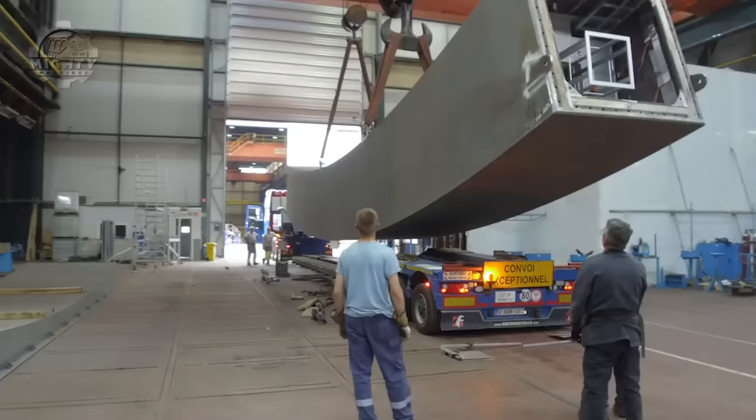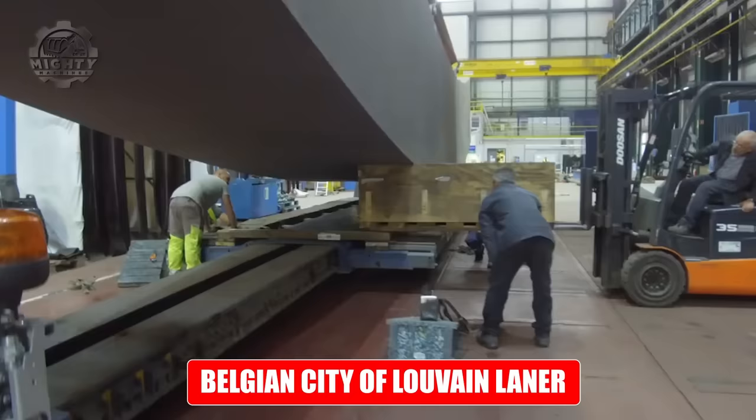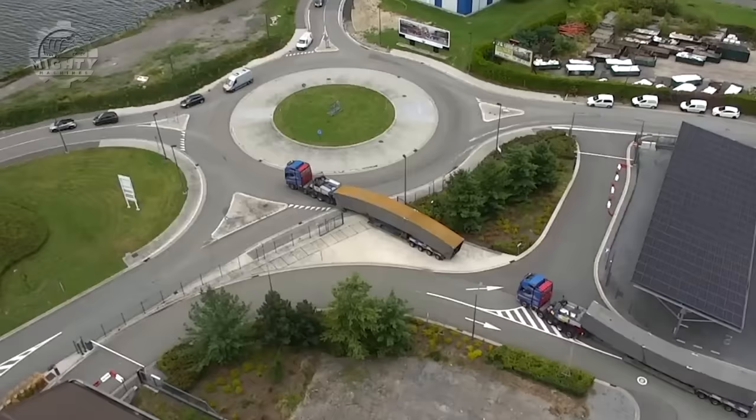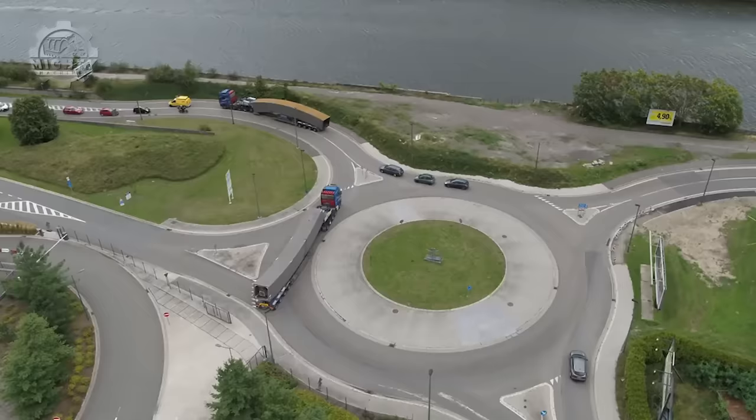Three 60-meter tall sections make up the massive steel sculpture known as Arc Majeur, which is located in the Belgian city of Louvain-la-Neuve. The parts had to be transported in 2019 from the manufacturing plant to the building site. The duty of making sure they were transported and installed safely fell to Artson Group.